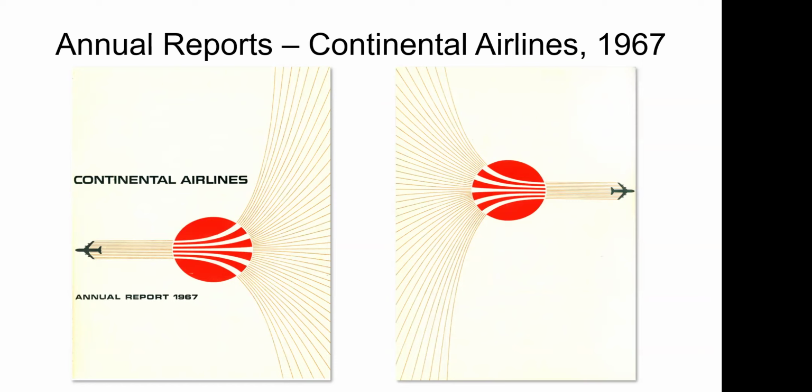And this Continental Airlines, the Saul Bass design is just one of my favorites in aviation history. I'd only ever seen the red oval with a jet stream traveling through it, but until I'd seen this annual report, had not seen the full effect of the jet traveling through the logo. In this era, annual reports were one of the primary sources of airlines and railroads launching new brand designs. So it's exciting to see here.